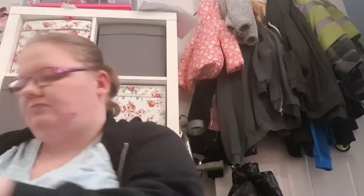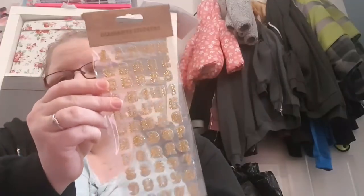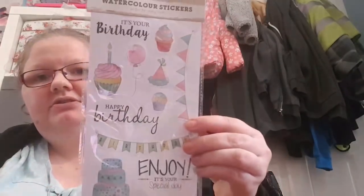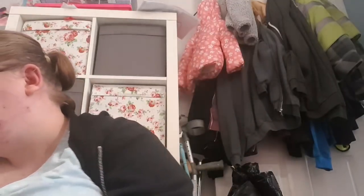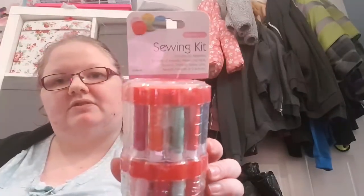I got some of these gold letters and numbers, down to 50p, for a friend. This hook and loop tape, down to 50p, for myself. I got some of these pearl embellishments for 50p. And these watercolour stickers, I picked up the birthday ones for 50p. And then I also picked up a pair of ladies' gardening gloves for £1 for me, because my ones have gone a bit funky from last year. And another sewing kit for 50p.